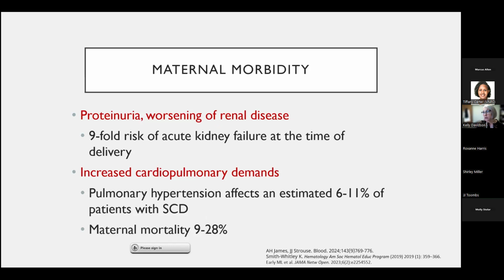We also see an increased risk of kidney issues in pregnancy with sickle cell disease. So there are both anatomic and physiologic changes that occur during pregnancy that can affect the kidneys and the renal system. There was a recent analysis using data from the nationwide inpatient sample that found a 9-fold increased risk of acute kidney failure at the time of delivery in patients with sickle cell disease compared to those without. So a significant risk of kidney injury in our patients.